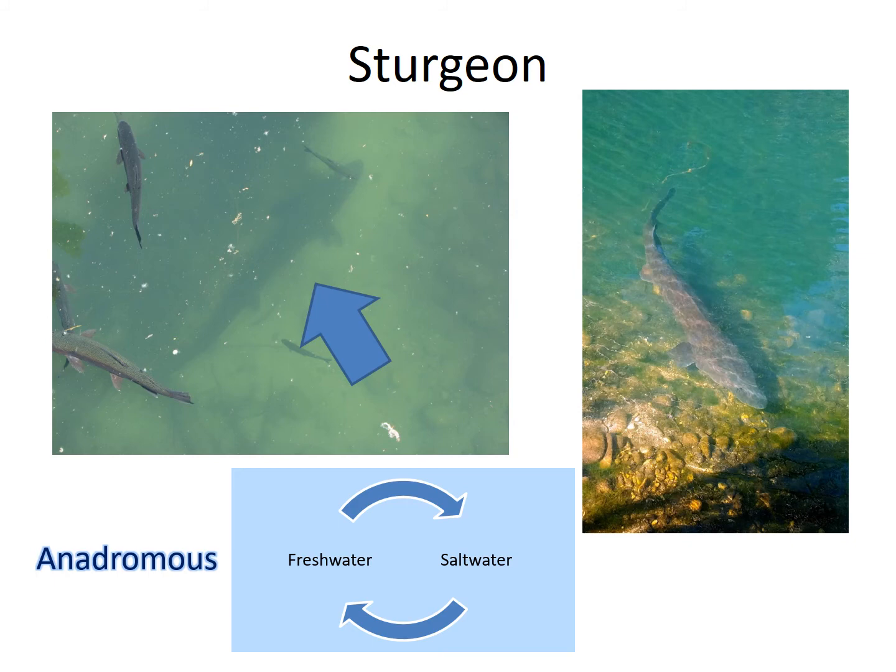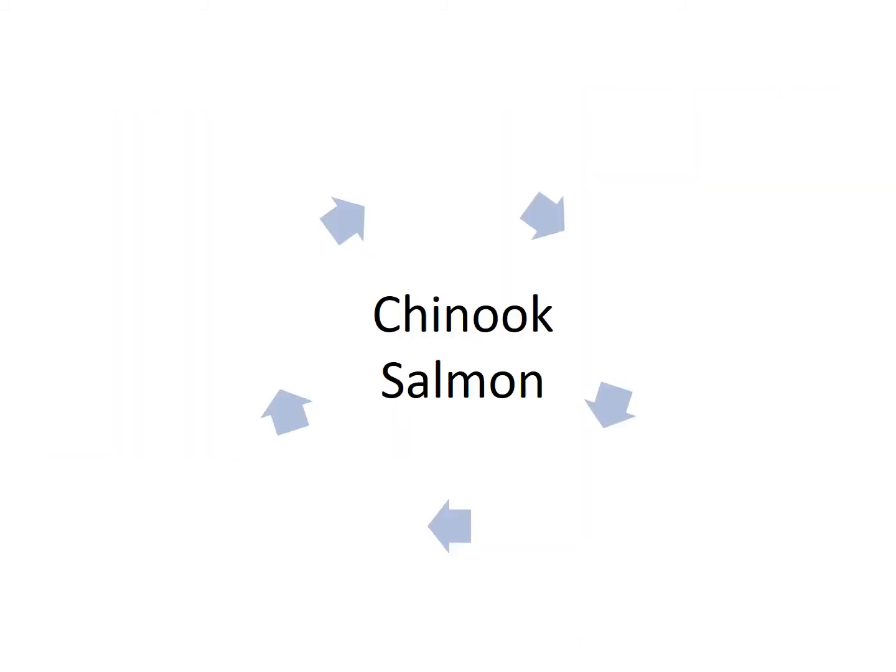Since Idaho rivers and lakes only have small insects and fish for them to eat, they need to travel to the ocean to find bigger and more food. However, they come back to Idaho to have their babies. Sturgeons can live to be about 100 years old.